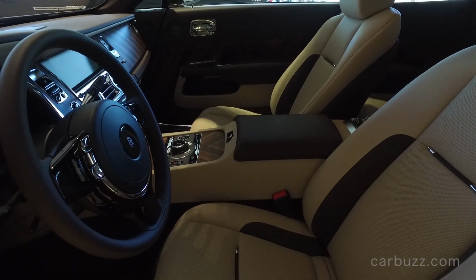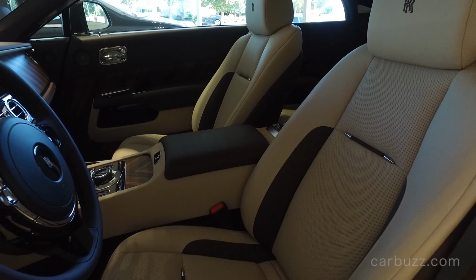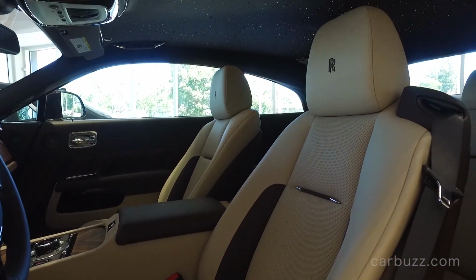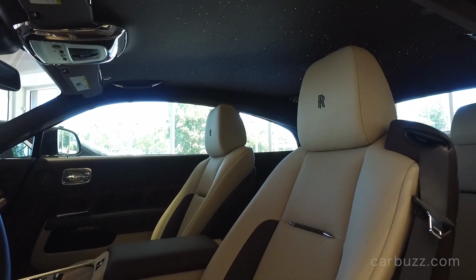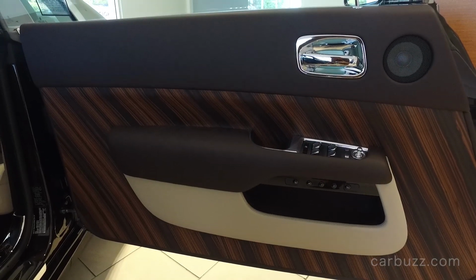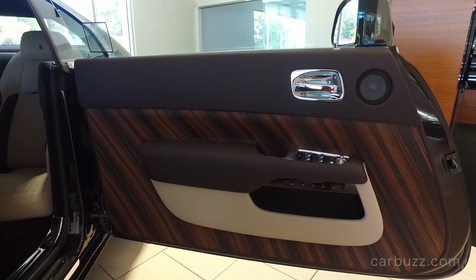And looking at this interior, again, just gorgeous. Notice how that front door opened right there. It's a rear hinge door. It's also kind of referred to as a suicide door. I love that. Look at the ceiling of this interior. That is what they call the Starlight Headliner. It's like a starry night.